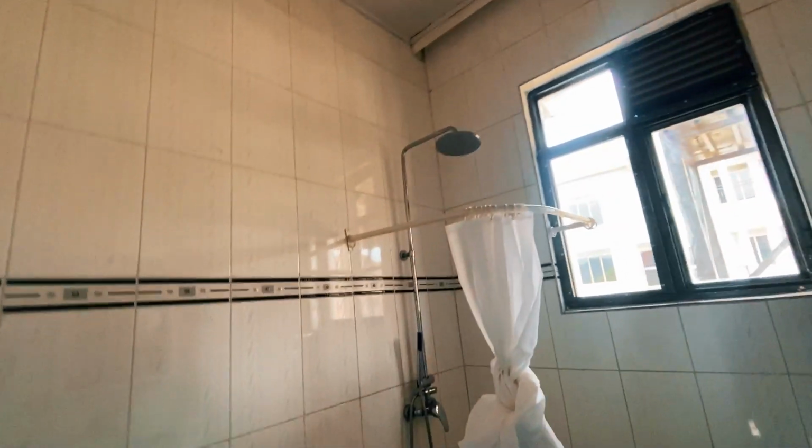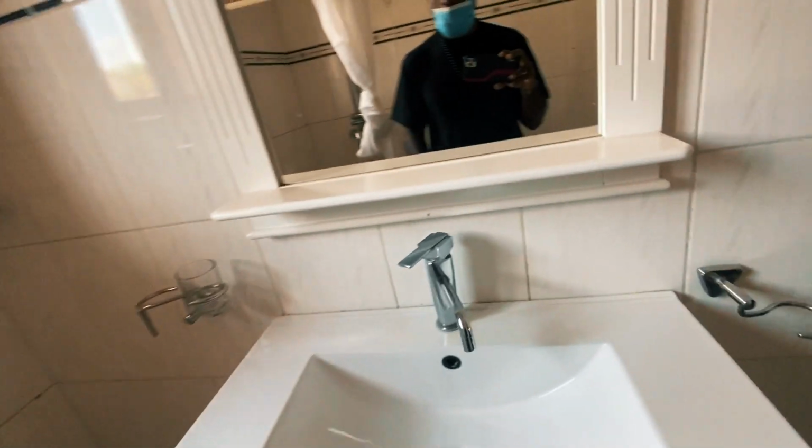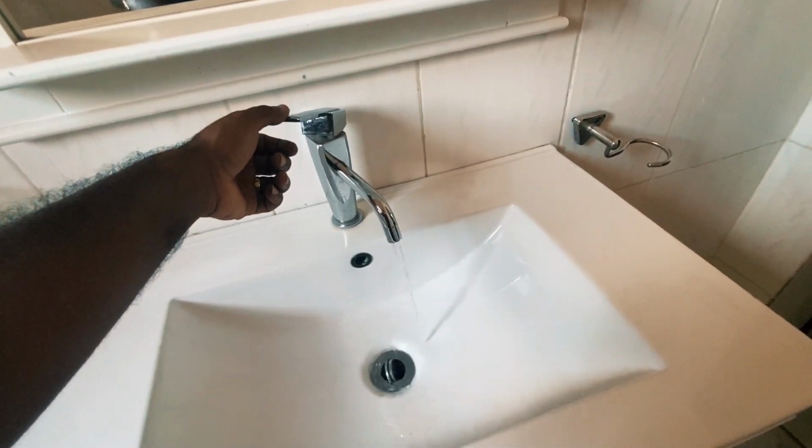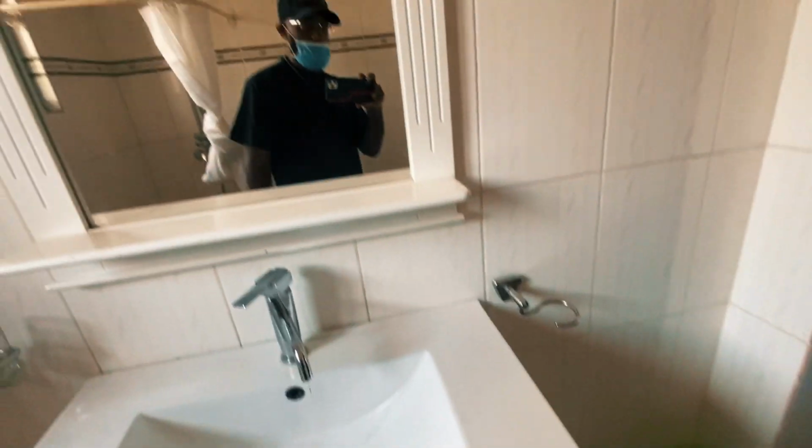Oh, you saw this one, right? Or sink? No, this, we saw the one downstairs. Okay, maybe this design sink. Yeah, you see how the water works. Cool. I'm pretty sure it gets better than that, like when they cut everything on.